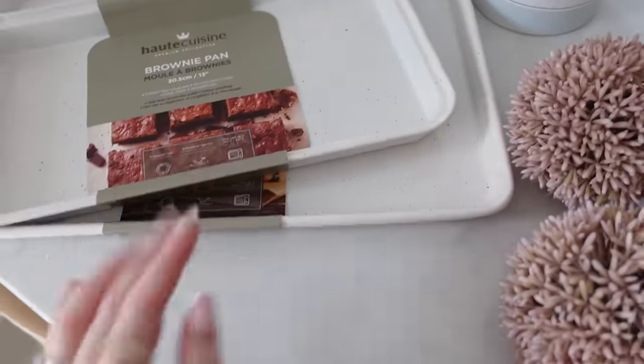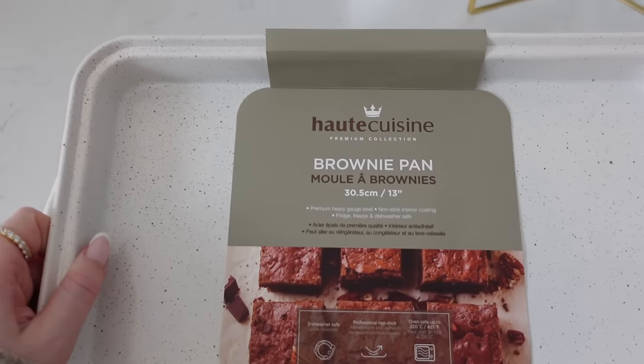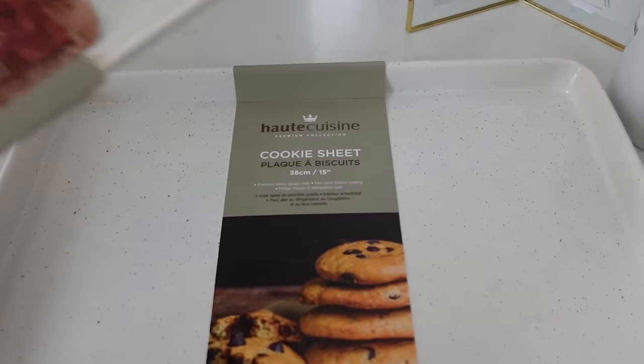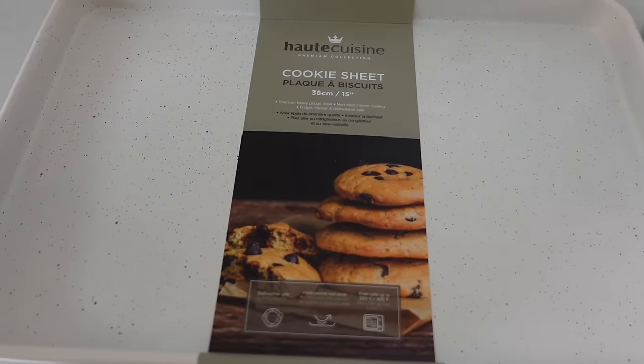I also picked up some new baking trays. I wanted some nice aesthetic style baking trays, because I am going to bake over Easter. So me and Mum want to make some of the cream egg brownies, and I also want to make some of the mini egg cookies, so I am going to make those at some point.